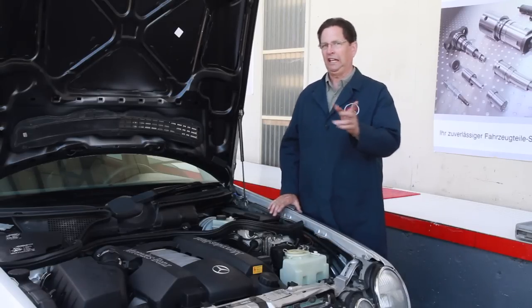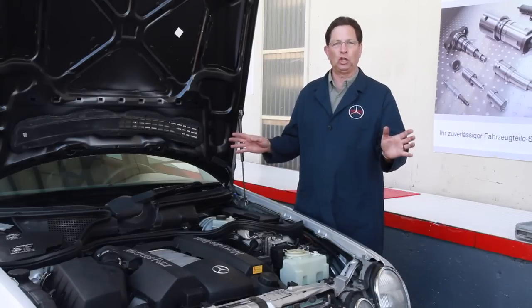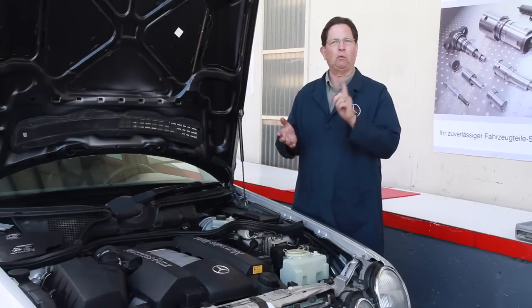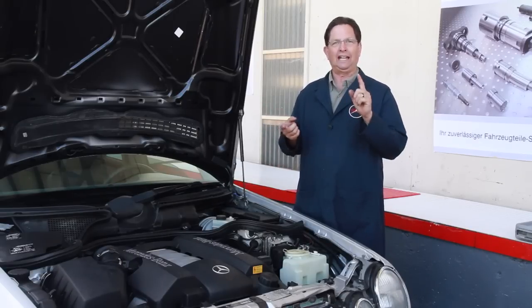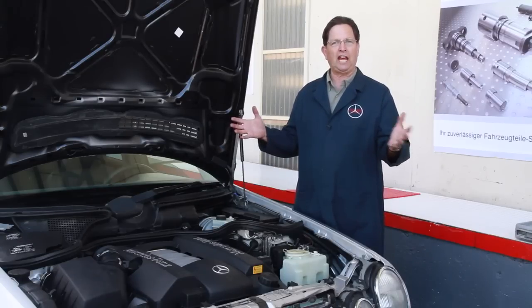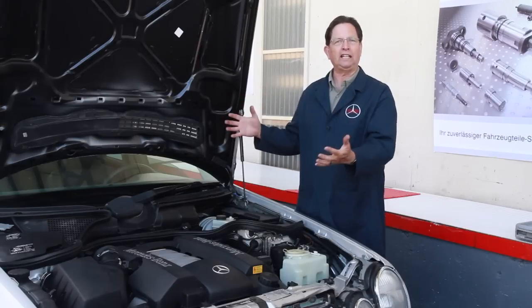And by the way, if you don't know what the chassis is, then before you even go looking at these cars, you need to do some research. You need to learn about all the different, the 220, the 140, the 129, the 210, the 211, the 202, the 203. You need to understand what these chassis mean. It has to do with the basic body style of the car.